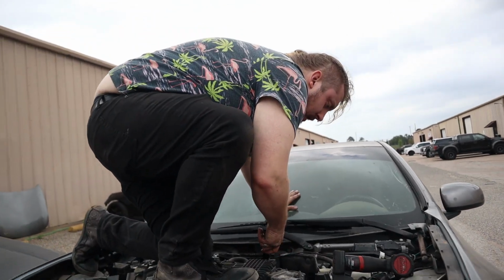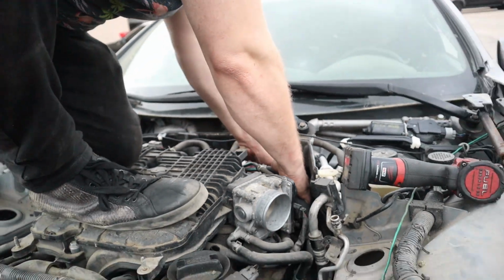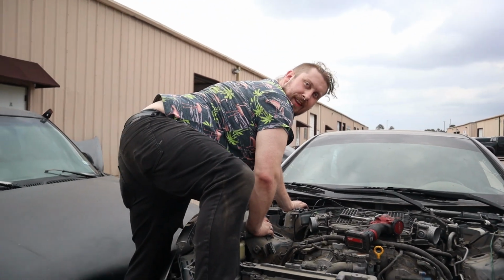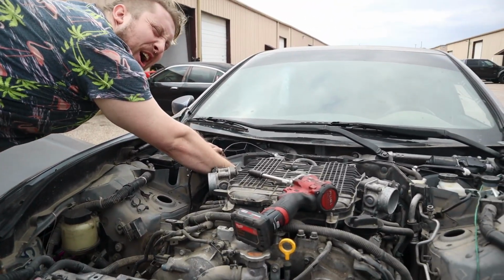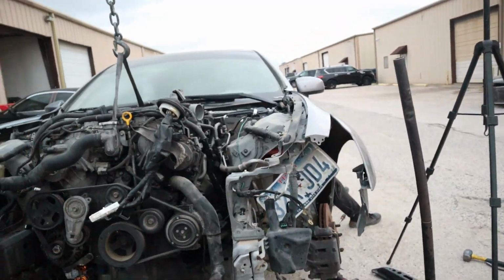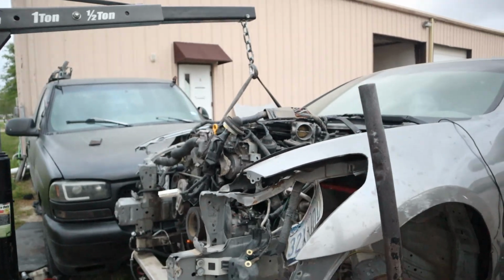You said there's spiders? Yeah. What are you doing, Dev? Cutting hose. Hey, Dev. Yeah. Why you gotta make it look so hot? Yeah, I'm pulling on the hose. You waterproof. All right. 17? There we go, she's coming out. How you doing over there, Dev? Yeah, there's still spiders.